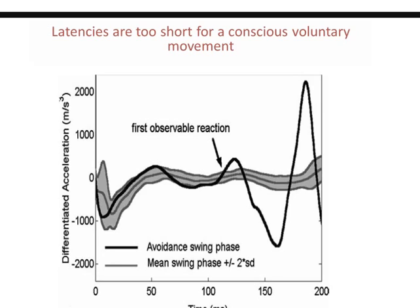So why is this important? Well, normally if you have a stimulus, let's say a light that's coming on, and you have to react to that, then the simple reaction time takes at least 150 milliseconds. So a voluntary reaction takes about 150 milliseconds. These reactions are shorter, illustrating thereby that these reactions are not conscious voluntary reactions. The brain is doing this for you without it being a conscious action.